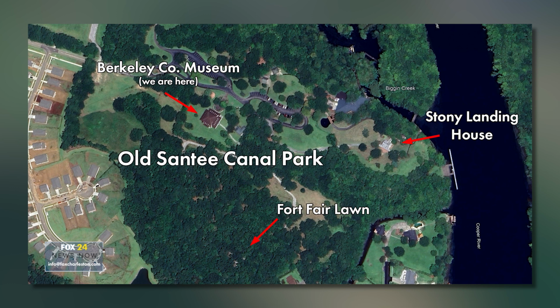I see. There's so much history here. Yes. And what I think a lot of people don't realize is how many battles were fought in South Carolina during the Revolutionary War. And that's where you can come in. I want to learn a little bit more how your trust ties in with what's happening right now with the Berkeley County Museum.